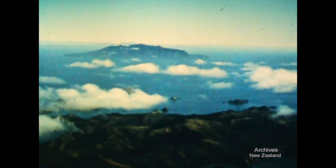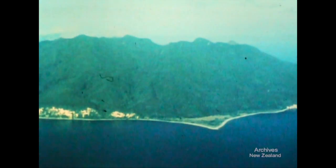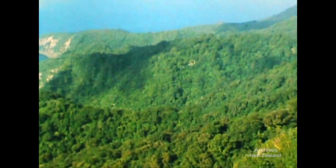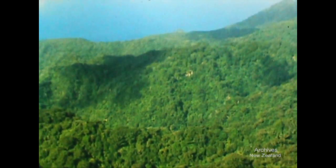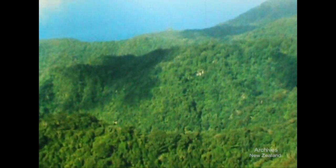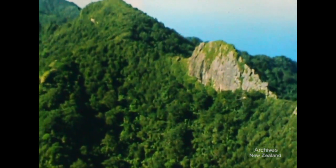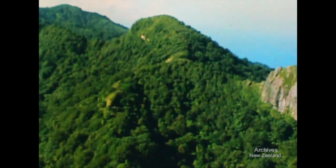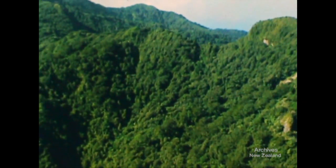The island is a dissected andesite volcanic cone, which was probably formed some 200 to 400,000 years ago. Deep, precipitous ravines radiate from a central group of andesite peaks, the highest of which is Mount Hauturu, 722.4 metres high. The peaks are surmounted by knife-edge ridges rising through dense vegetation.